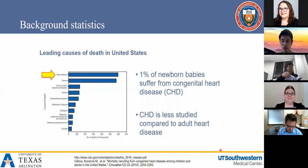So as many of you already know, heart disease is the number one cause of death in the United States, and UAB is very well known for cardiovascular studies. Over 600,000 people die of heart disease every year. Most cardiovascular studies are about adult heart disease, such as atherosclerosis or valve calcification. But although 1% of newborn babies suffer from various types of congenital heart disease, it is less studied compared to adult heart disease.